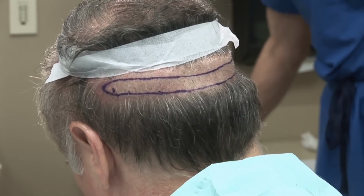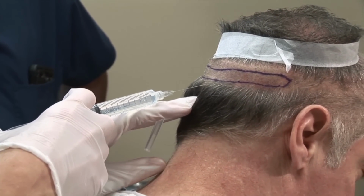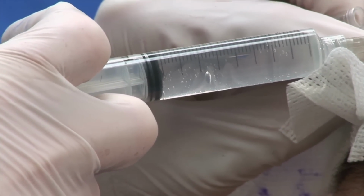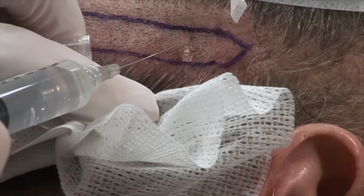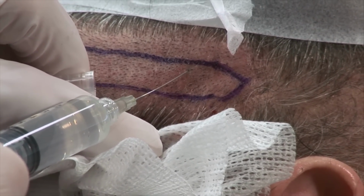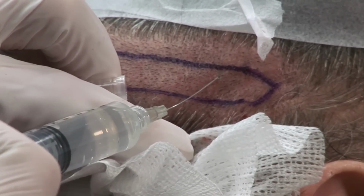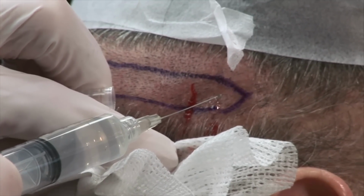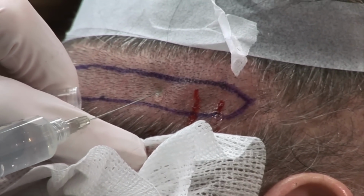I'm going to inject some local, Gary, and get it all numb, okay? This is the only part that'll hurt, and it'll burn as it goes in. So Gary, we're going to essentially keep the hairline that you already have, but just add a lot to it, and then it'll look very natural for your age. And when you look at yourself straight on, you'll have a lot thicker head of hair.